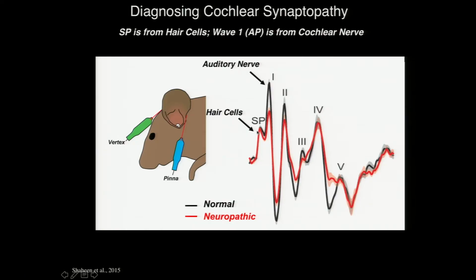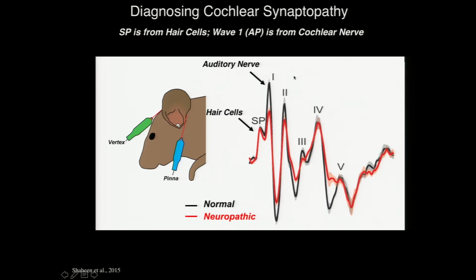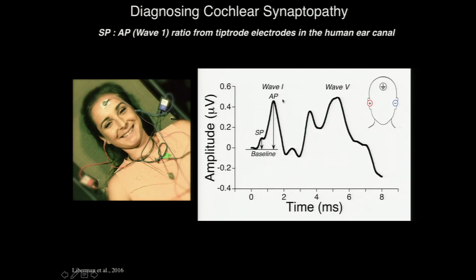We're also not the first people to think about doing that. That's an old idea. But it looked from our mouse work like if you took the ratio between wave 1 and SP, you might normalize out differences in the overall amplitudes of the waves that were due to differences in head shape and head size and electrode placement and things like that. So that was the strategy. And we found that in our sample, if we aggressively cleaned the ear canal and put the tiptrodes way in, we could get very easily recognizable SP and then APs, and we measured them with 2 independent observers and got the same answers. And so we're going to show you data on wave 1 or AP amplitude, SP amplitude, and the ratio between the two.